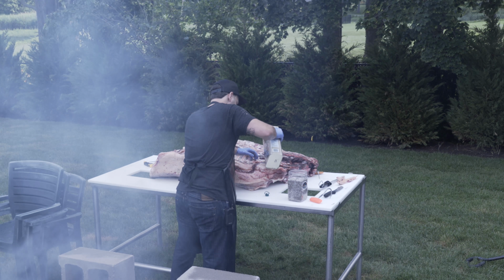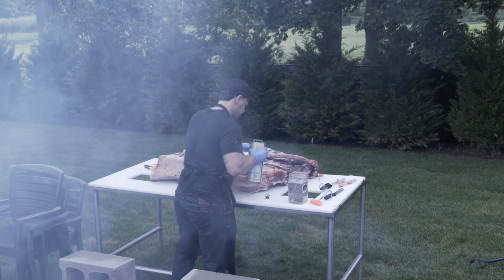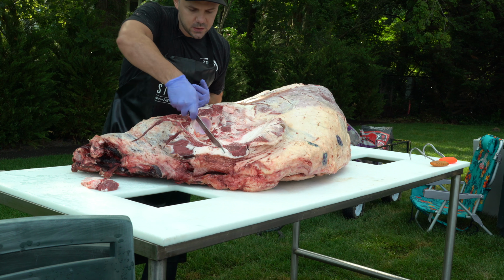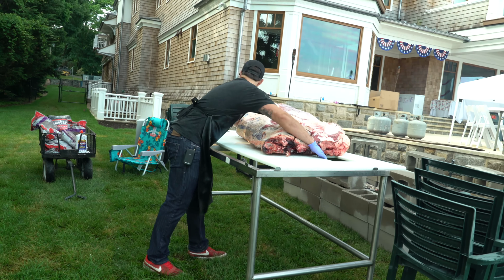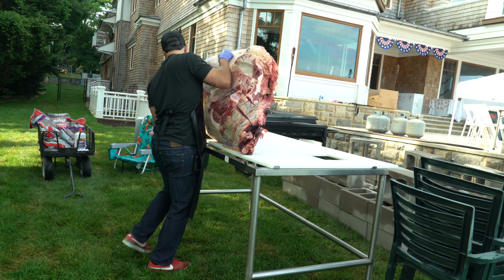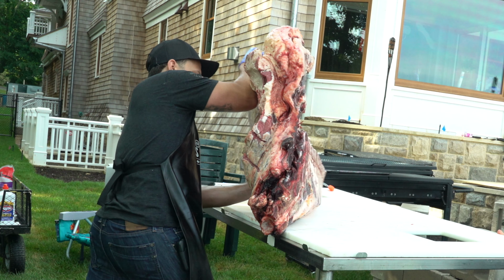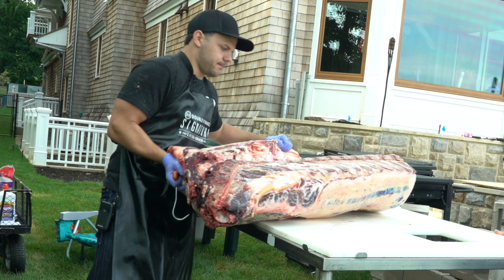Olive oil, salt and pepper. Olive oil to help regulate the heat, salt and pepper. Mother Nature did everything perfect on this piece already. We don't have to do much. We got it. Good enough.